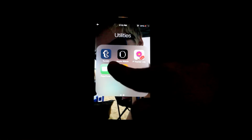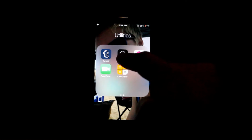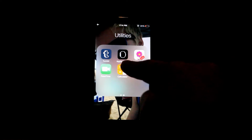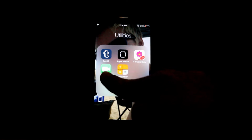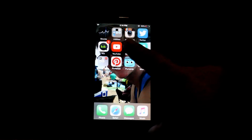You go over here, and I have Tumblr right there, and I'm pretty sure everyone knows what Tumblr is, and mine is Frantitime. And something that comes on the phone is Apple Watch, which is stupid because not everyone has an Apple Watch. And then I have the FaceTime app, and then I have the calculator. When you leave that folder, I have Instagram next to it.